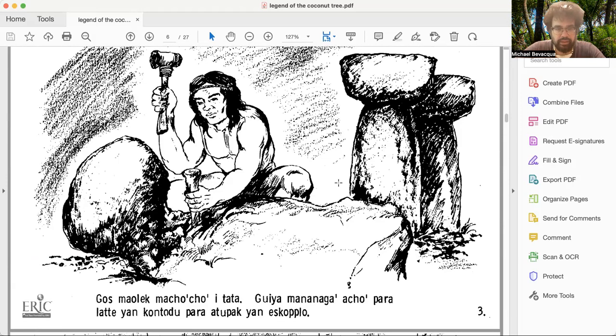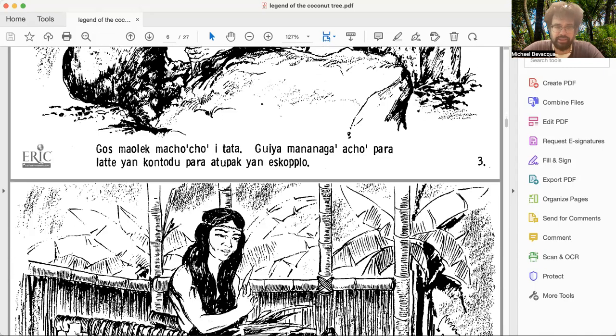And so the father was very good, a very hard worker. He is the one that would chop the stones to make lati as well as other tools like sling stones.